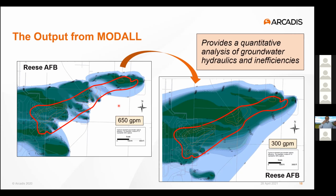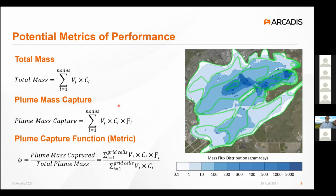When you look at this, your eye is just drawn to wanting the stuff on the lower right and not the lower left. But it's still subjective. Is there some underlying number or characteristic of these two figures that could be drawn to represent that? This led to what we've defined as a potential metric of performance, a metric that we refer to as the plume capture function.